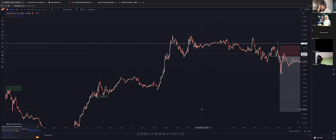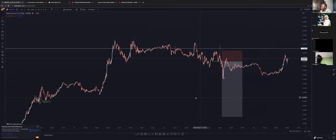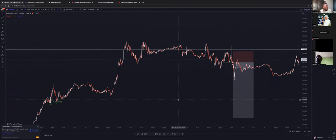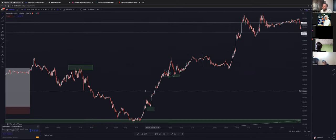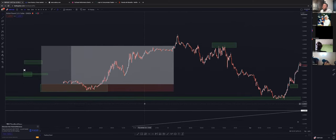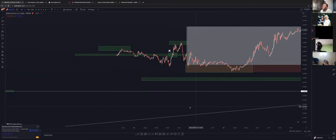Why will I look for this now? Because it's not every time we see all these chart patterns, but whenever we see them, we want to make sure we take advantage of them very quickly. All right.